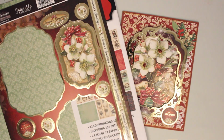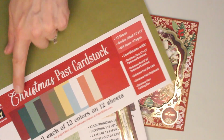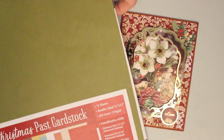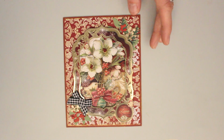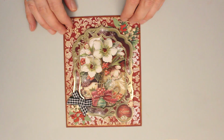I'm also using coordinating cardstock from the Christmas Past cardstock set, and you can see those beautiful colors down below and how nicely everything coordinates. So these are the papers and cardstock that I'm using throughout today's webisode, and they all just worked beautifully with our toppers today. So that was really nice.